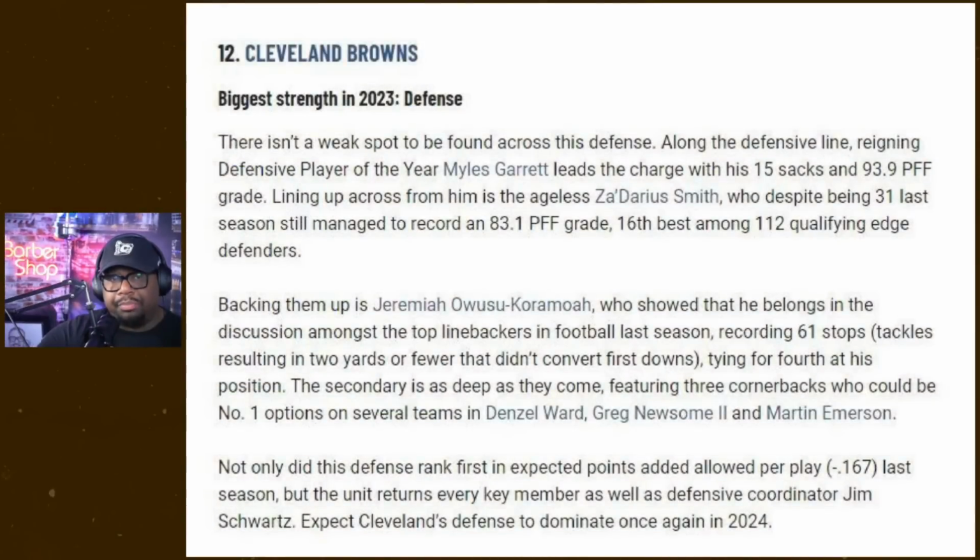But first, let's take a look at an overall theme right here. Overall in PFF, they've rated the Cleveland Browns the 12th best team overall. And despite having questions about Deshaun Watson and some of the guys on the offensive side of the football, they're this high because of their defense. And it says the biggest strength in 2023 is the defense.